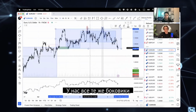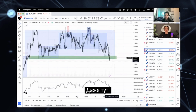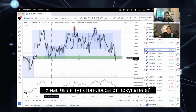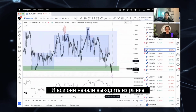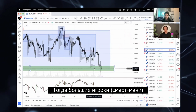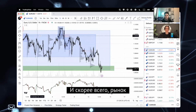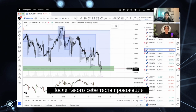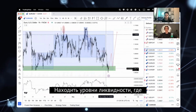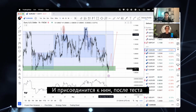We have these ranges, and we have these provocations from the smart money who aggregates liquidity. For example, currently we can see that there is some provocation from the smart money. We had these stop losses from the long buyers, and they all quit the market. They closed their positions, and when the retail investors close their positions, then smart money or big players open a reverse position because they aggregated this liquidity, and probably the market can move later after some retest above. So my strategy is to find these liquidity levels where smart money or big players are located, and to join these players because they always win.